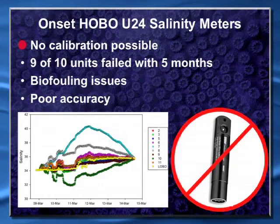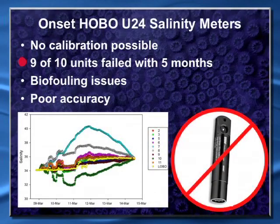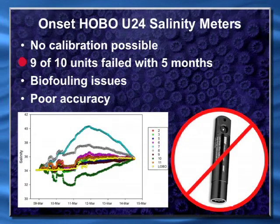Number one, you can't calibrate them. You take endpoint measurements in situ of the salinity and you use that to fit your curve. If there's any drift or variance in between those two endpoints, you don't capture it very well. Also, they were supposed to last 3 years, sampling once every minute. We set them to sample every 15 minutes. They lasted 5 months, and 9 out of 10 of them died.